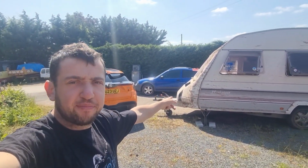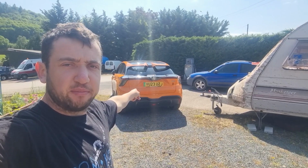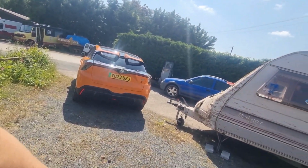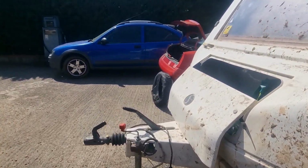Today we're going to be looking at my Alfa GTV, which is hid behind the caravan, and it's been there now for about a month. I'll go into detail in a second, but yeah, the caravan's coming along nicely. I will have an update on that very soon for you guys. I'm loving my MG4 Trophy, plenty more videos on that one. But yeah, let's take a look at my Alfa Romeo GTV.